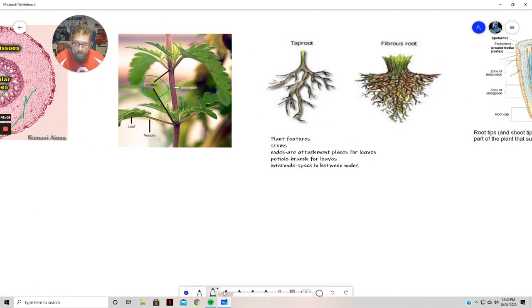Right, so let's get our green here. And so we talk about the petiole being this branch. That's this thing right here. And of course, leaves you should be familiar with. And then the internode, that's the space in between the nodes, as the name would imply. Okay, so that's the idea.